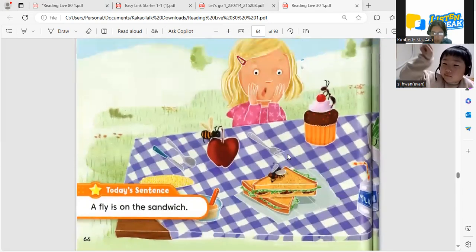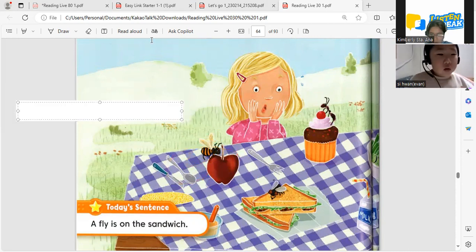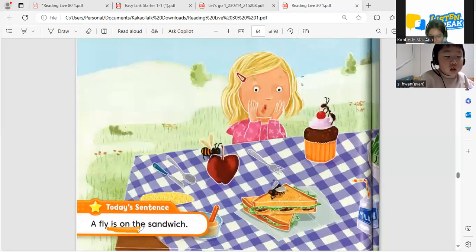Okay. What is on the apple? A bee? A bee is on the apple. One more time. A bee is on the apple.